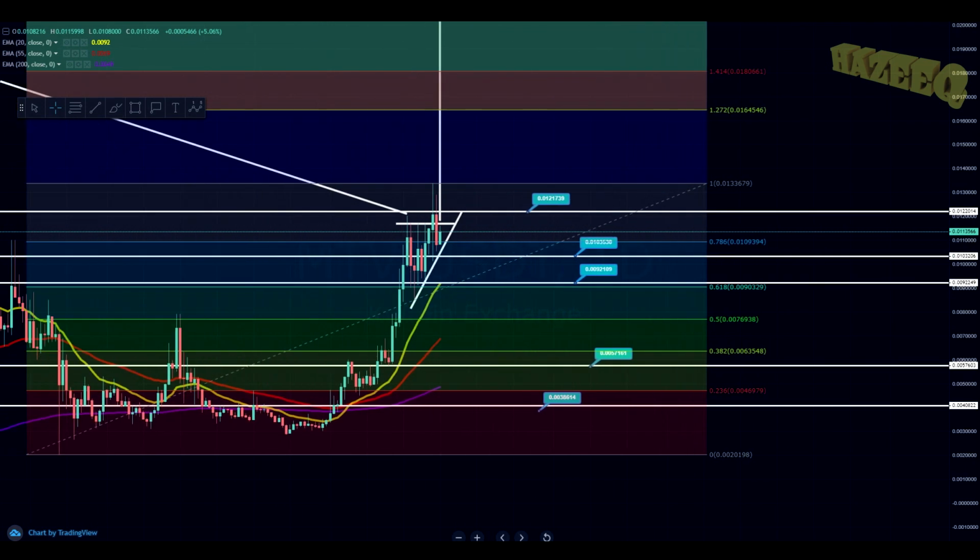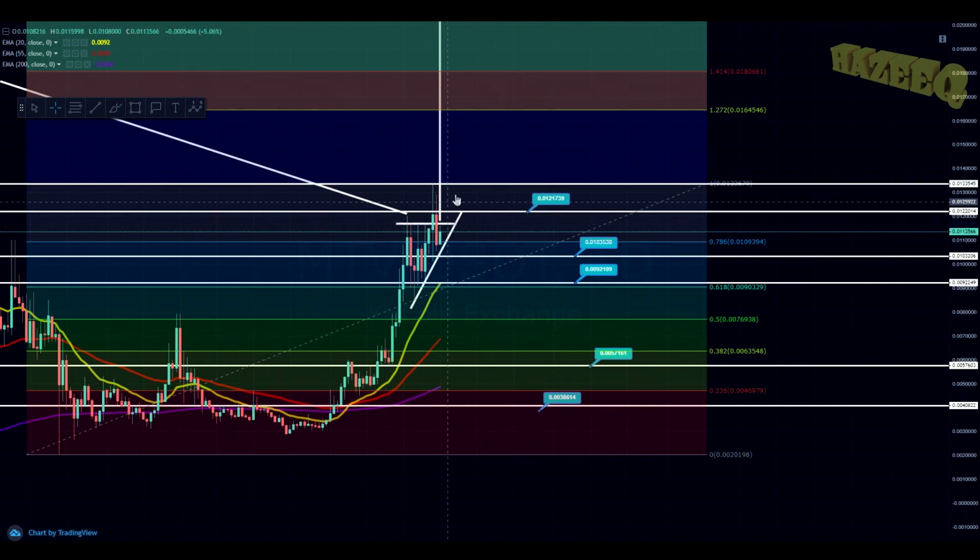But if indeed we have peaked out over here at this resistance level, okay, and we're going to start coming back down, then your first support level is going to be the 786 on the Fib. That is going to be 0.01093994, and that is a very strong level. Then below us, we do have the 0.5 that I just mentioned. And over here, we do have the 618. So this is another strong level to buy in.